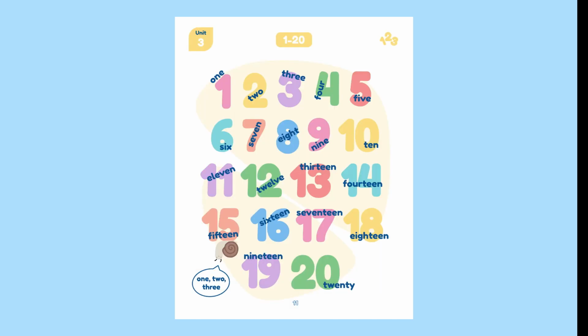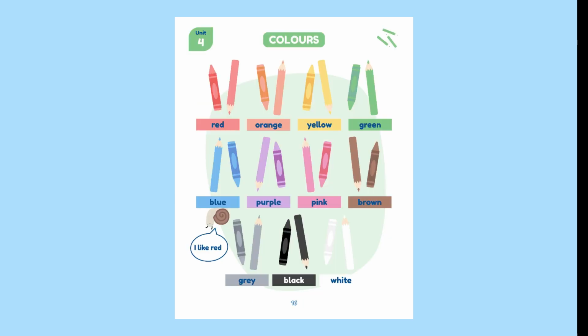Unit 3. 1 to 20. 1, 2, 3, 4, 5, 6, 7, 8, 9, 10, 11, 12, 13, 14, 15, 16, 17, 18, 19, 20. Unit 4, colors. Red, orange, yellow, green, blue, purple, pink, brown, grey, black, white.